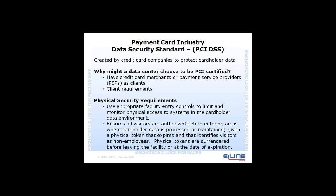You also need, similar to the other requirements, to have a visitor process in place. So you ensure all visitors are authorized before entering areas where cardholder data is processed or maintained, and that those visitors are given some type of physical token that expires at the end of the visit, and that visitor token identifies the visitor as a non-employee. Visitors also need to surrender those tokens before they leave the facility or when the token expires.